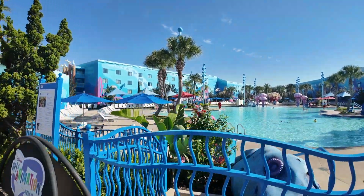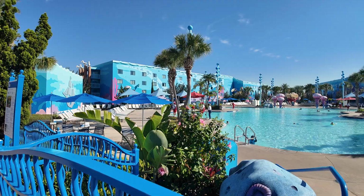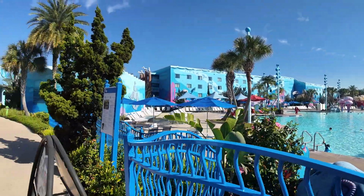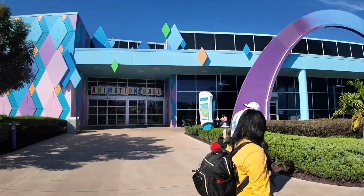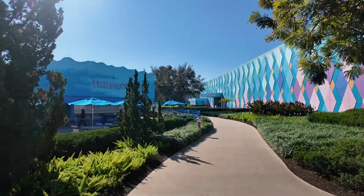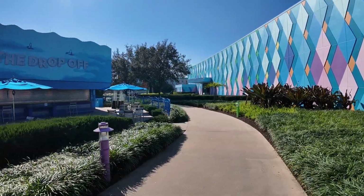I'm here in January, and look at how big this pool is. There's already kids swimming in here. In January, right now it's 68 degrees here in Florida. Here's what the back side of this resort looks like. Animation Hall is what we just walked through. We'll take a walk over here. Nice wide walking paths whenever you are traveling around the resort.